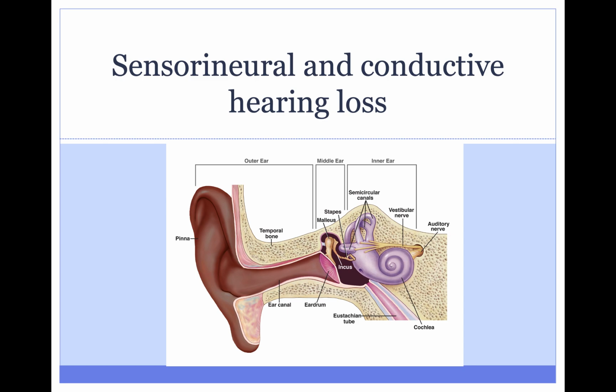Now, the cochlea is the sensory organ that translates the sound waves into electrochemical impulses that are transmitted via the auditory nerve, which we see here, onto the brain, which processes the sound and is what results in hearing. So it's good to know the anatomic correlation between these two different types of hearing loss, because they do have different treatments as well.